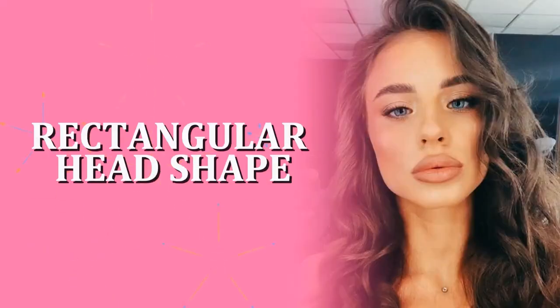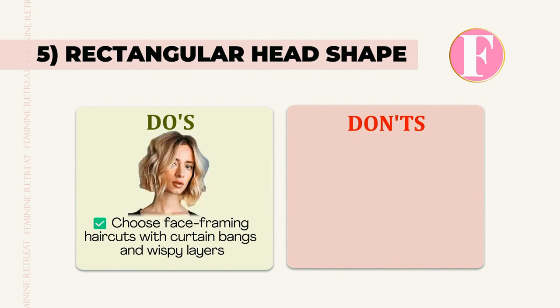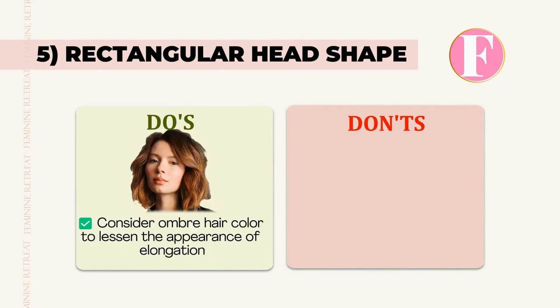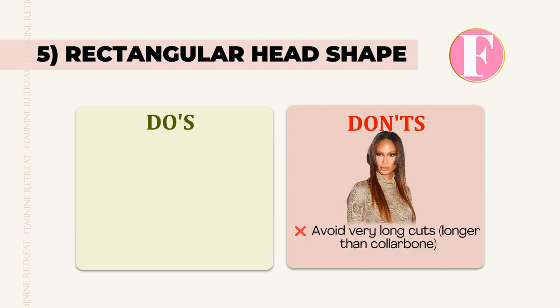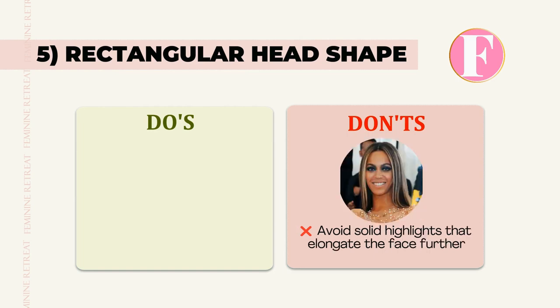Rectangular faces with chiseled features can soften their appearance with face-framing haircuts that draw attention away from the forehead. Curtain bangs and wispy layers complement this face shape, while ombre hair color can lessen the appearance of elongation. Avoid very long cuts, especially one-length varieties, or those with layers below the shoulders, which tend to elongate the face even more. The same goes for stripy, solid highlights. They also elongate the rectangular face shape.